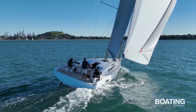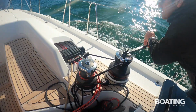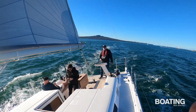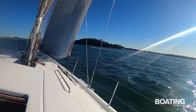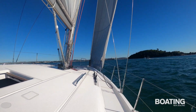Having completed the external photography, I transferred aboard for the sail back upwind. 15 knots had eased back to about 10 knots and the boat felt light on the helm, responding nicely to changes in wind pressure as they came through. We made steady progress at between 6 and 7 knots, at a good height to the wind.